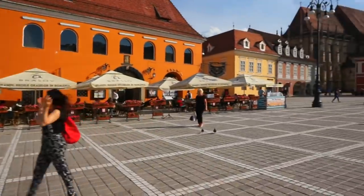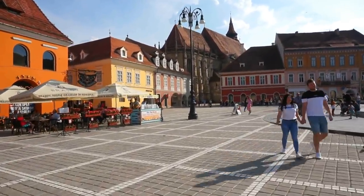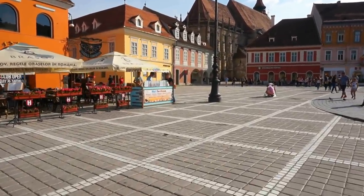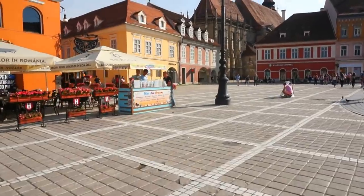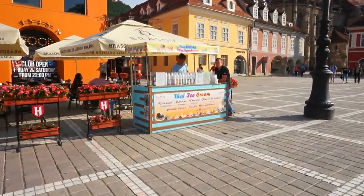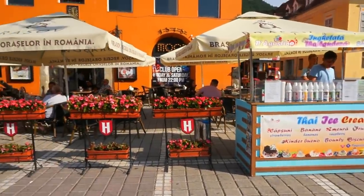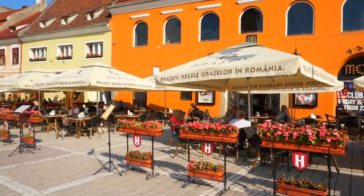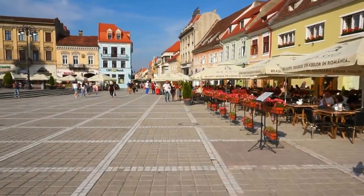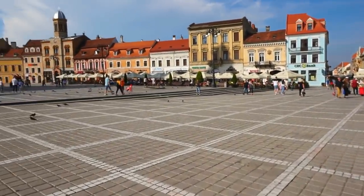in Brasov. That's the Black Church once again in front of us. Now, one of the favorite things to do here in Brasov is to have ice cream. The Romanians are crazy about ice cream. It reminds me of Finland. The Finnish people love ice cream as well. So the best thing to do is grab a cone of ice cream and walk around and enjoy it.